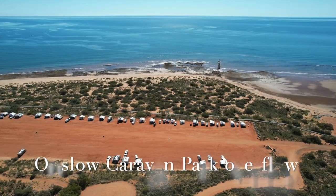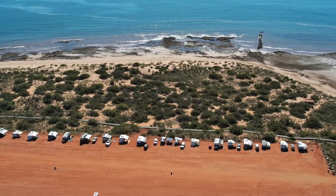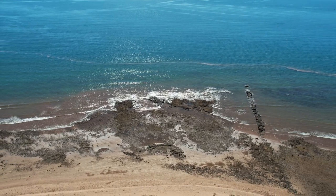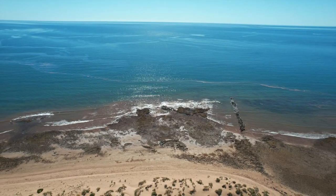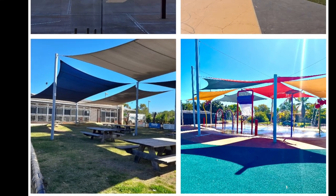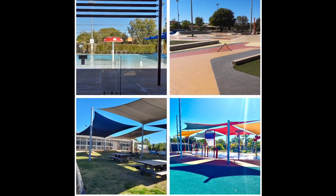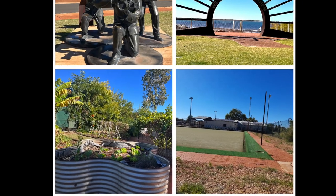We stayed in the caravan park overflow area, and although there was no grass, we had a beautiful cliff-top view of the Indian Ocean. Onslow is well planned and very clean, with a strong sense of community. There's a delightful community garden and great sporting facilities at the sports club, a museum, a pub with great food, a supermarket, and a couple of other retail outlets. It's also one of the few places in the world where the sun rises and sets over the same beach.